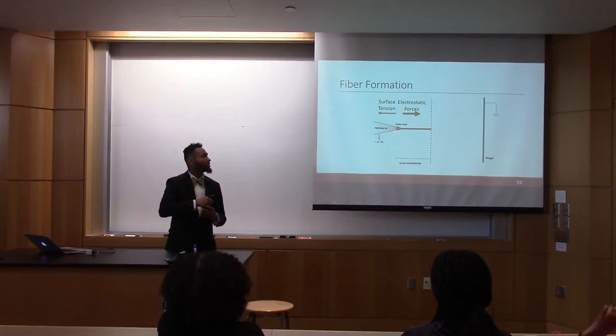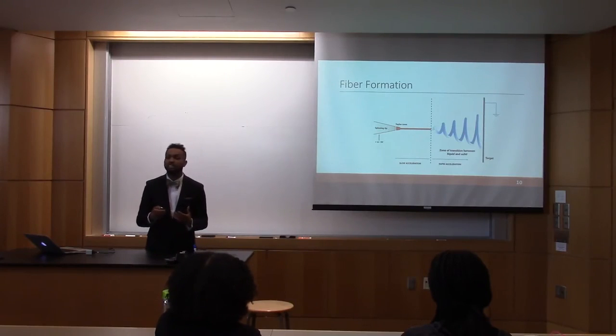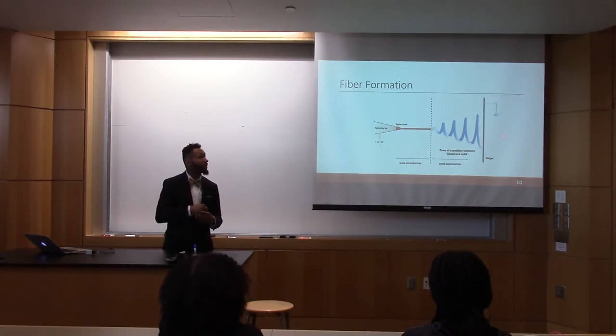deforms the droplet on the tip, creating a Taylor cone, and the solution jets out with slow acceleration. After a certain point, radial movement starts, and this is your zone of transition between liquid and solid. This is your rapid acceleration. This is where the fibers are collected, and you can analyze from there.